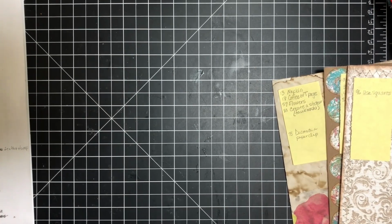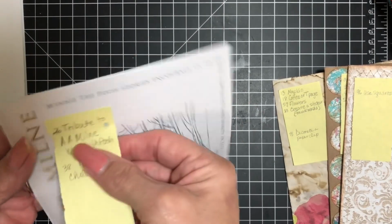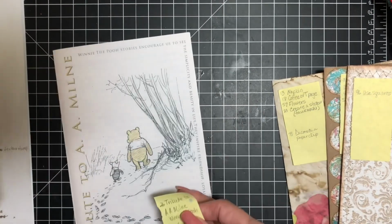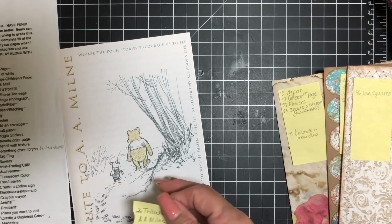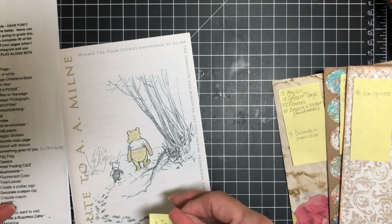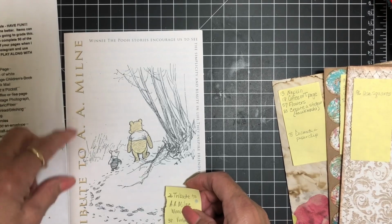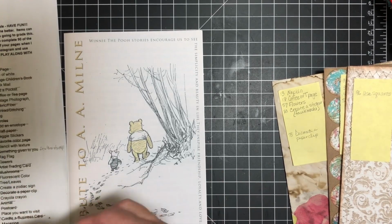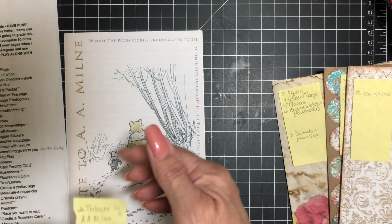Okay, this one's kind of different. This one I created digitally, and it was number 26. Number 26, let's see. 26 was a tribute to someone. So I did a tribute to A.A. Milne, who created Winnie the Pooh.